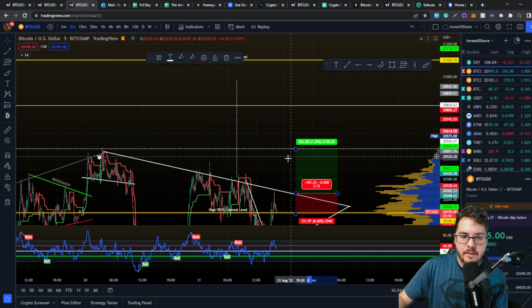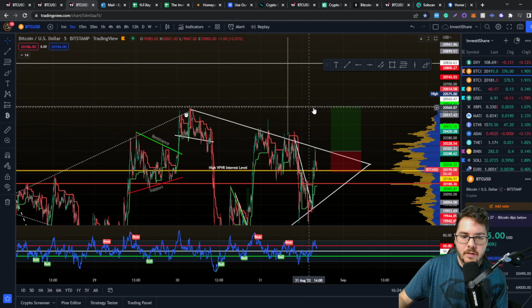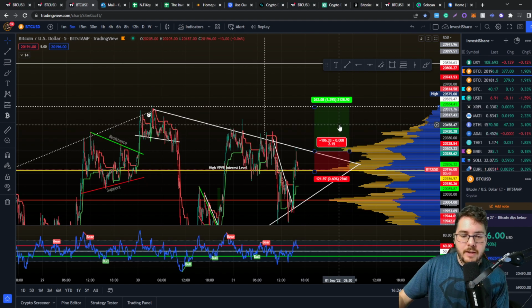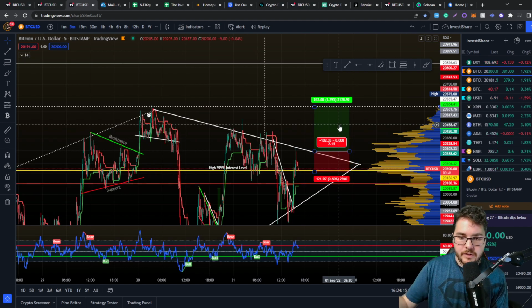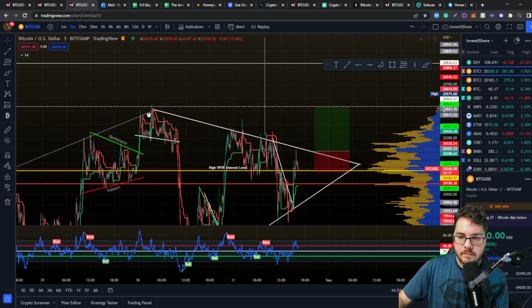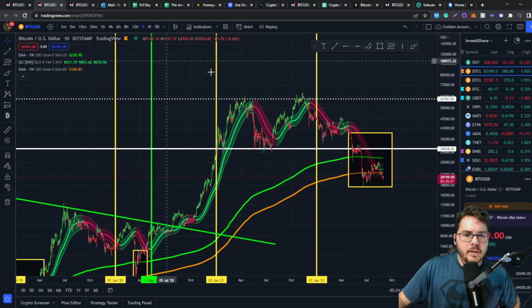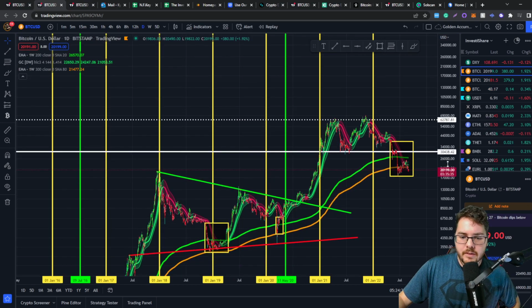Even if we got resistance here that we were talking about before, it's still a 1-to-2 risk to reward ratio. So either way, this is going to be a great trade for me. So yeah, so that's Bitcoin. There's another thing I really want to show you really quick. I have this chart that I built a little while ago.